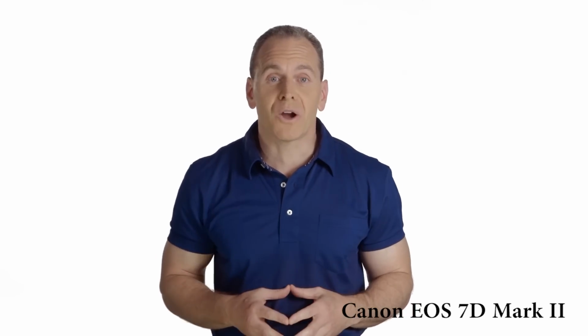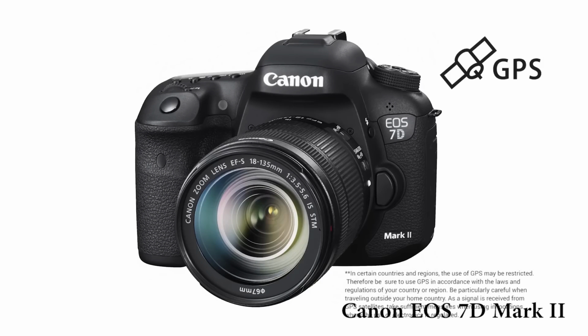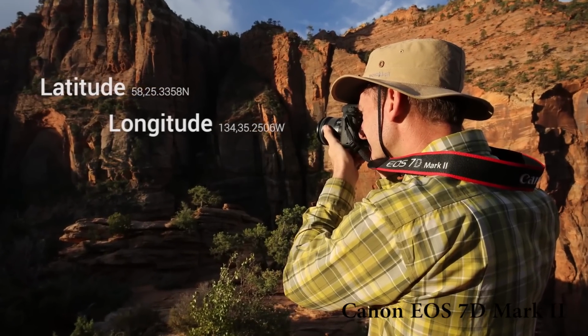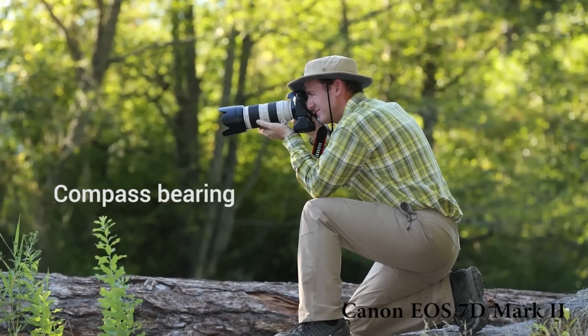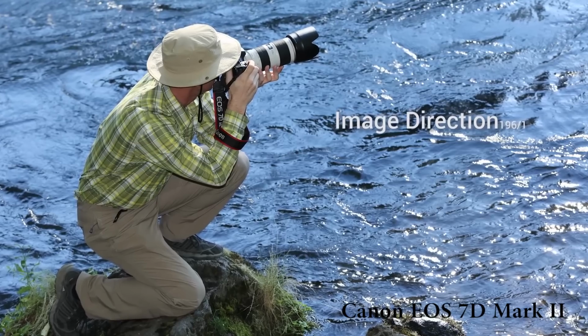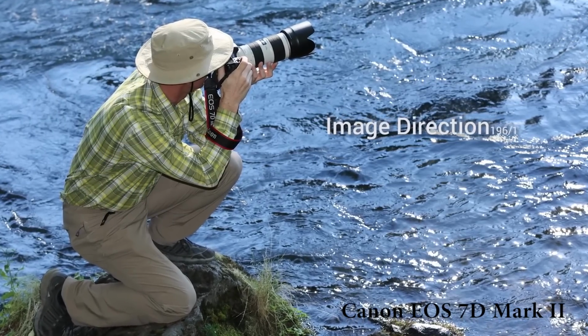The EOS 7D Mark II camera has a GPS system built in that not only gives you the latitude and longitude for a file, but the compass bearing as well. So it will tell you not only where you took a shot so you can find that location again, it will tell you which direction you faced when you took it.